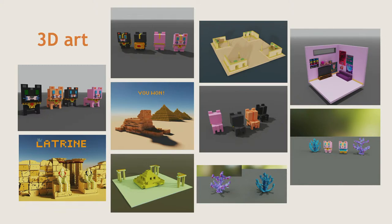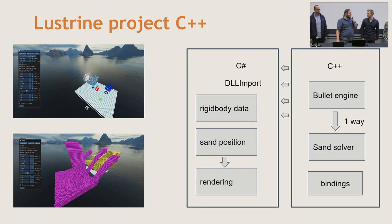So we had some fun technical challenges. In fact, we had two projects. We had a MonoGame project and a C++ project with a custom renderer that you can see on the left. So we tried to work on C++ with Bullet Physics, and we made it work in one way with a sand simulation that is our code. And so the big challenge was just to stick all the parts together, because it was not so easy to debug in the C# when we had a problem or this kind of stuff. And also we had to find ways to make things work efficiently, which was not so obvious.